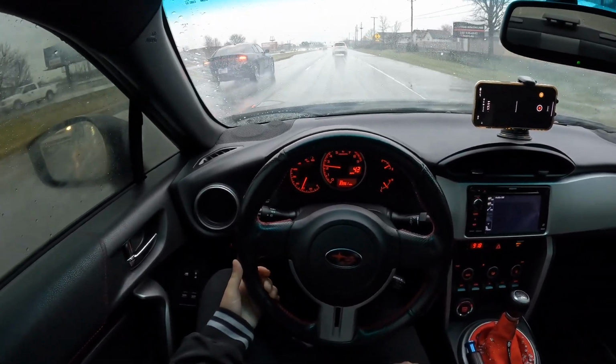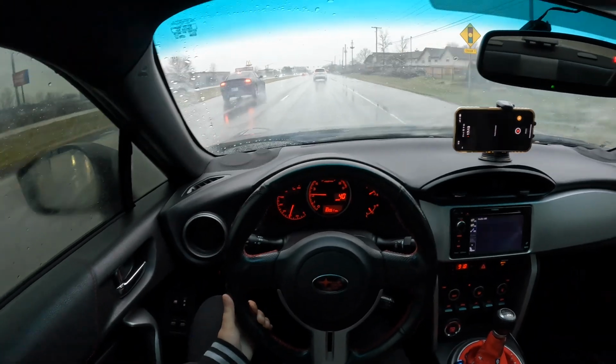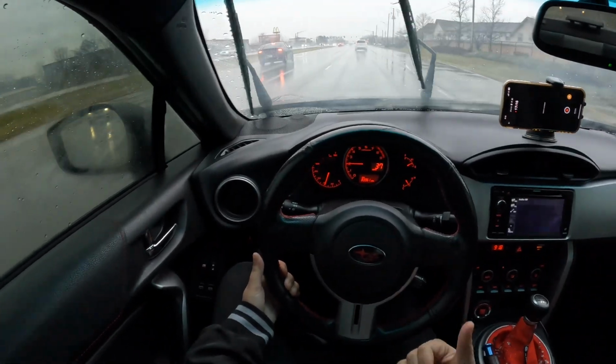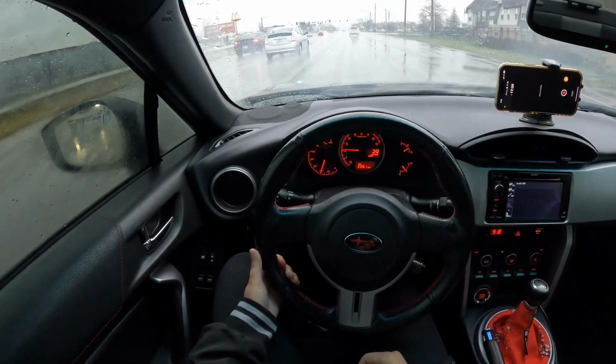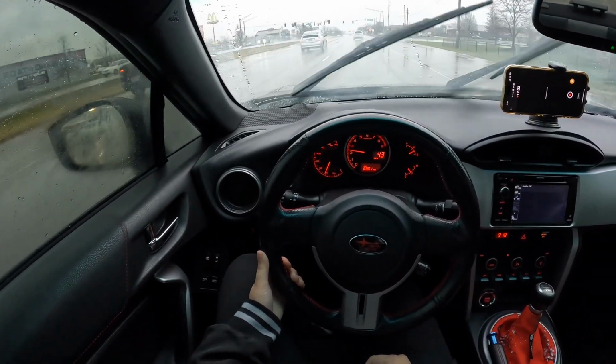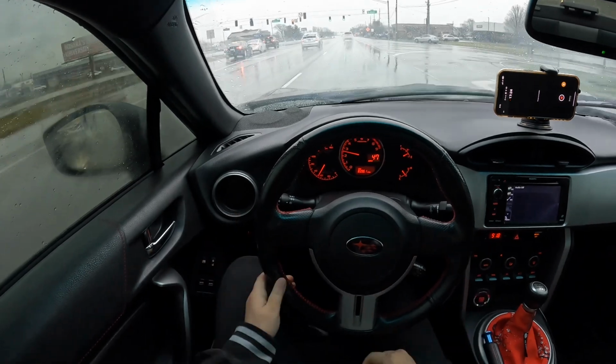A bunch of curvy roads here. This state is so bland, very flat, very one way, if you know what I mean. Everything is just straight roads.